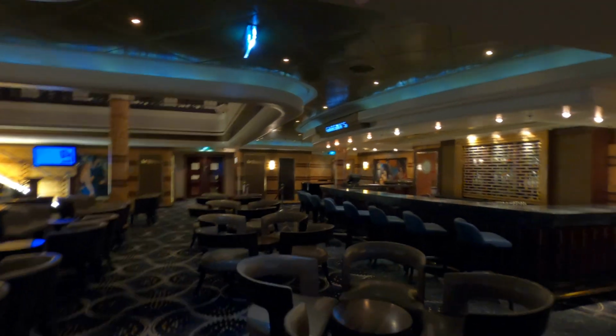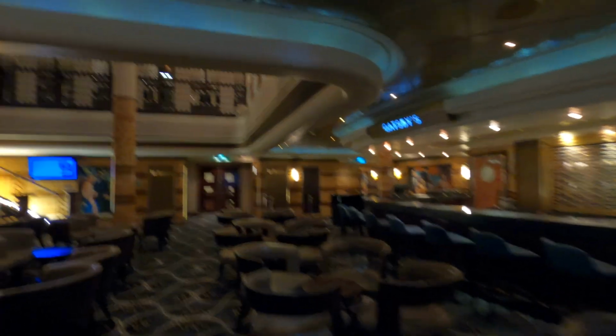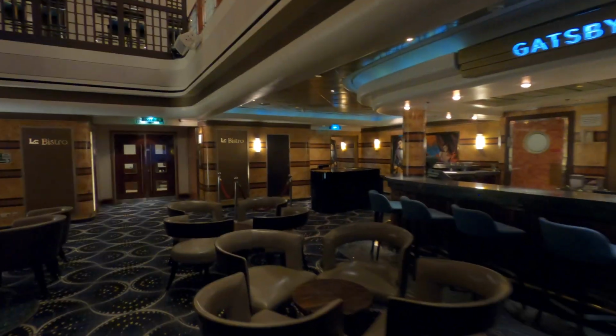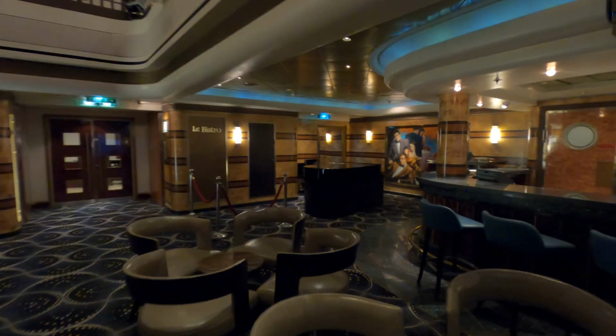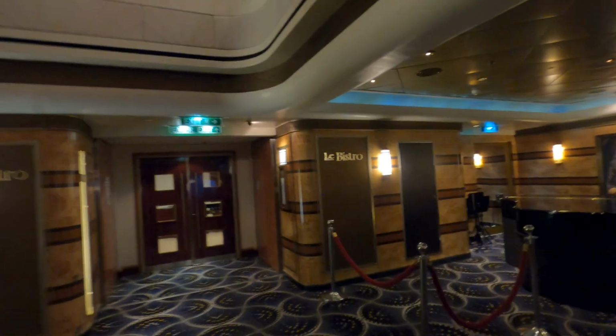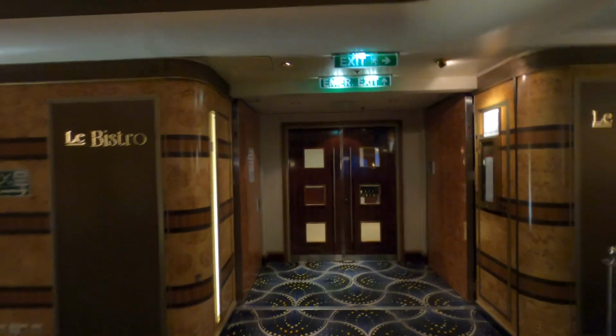Okay, this is Gatsby's bar, and this is the area you could see from upstairs. So when they have live music, which is quite often, you can hear it upstairs too. And that's where the musicians usually are. Le Bistro is the French specialty restaurant.